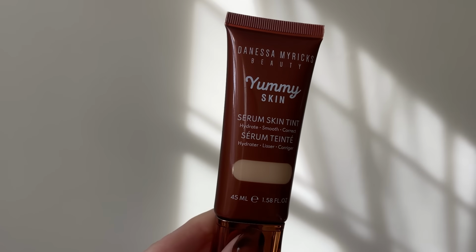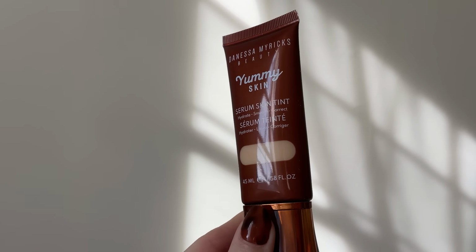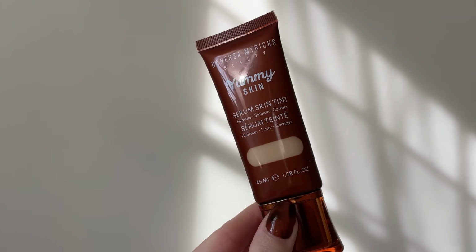I would also skip the Yummy Skin Skin Tint from Danessa Myricks. I love the Yummy Skin line. The primer is a holy grail. I debated mentioning it today, but that's another one where I always talk about that and I love it. Get that, don't get this. This foundation for me just did not sit well on my dry skin.